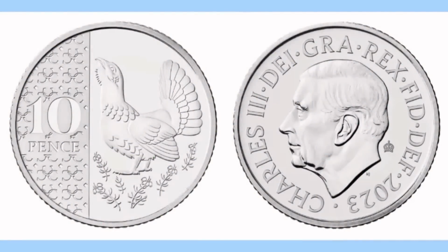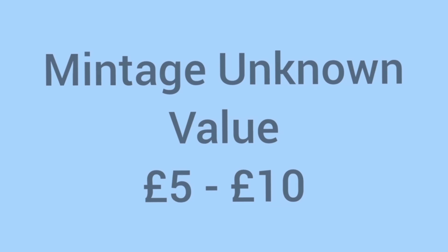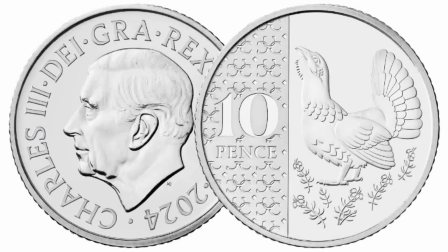The first year of 2023, we can see has a crown privy mark behind it, as it is the coronation year of King Charles III and has a new design to the reverse. The mintage of these coins is unknown as of recording, but the value is around £5 to £10, so always keep your eyes out for the new design of King Charles III.